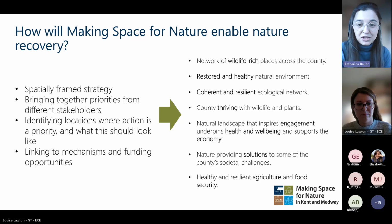It's going to identify locations where we think action for nature is a priority and what that action should look like. And it'll then help us link to mechanisms and funding opportunities. So there isn't funding directly associated with the local nature recovery network, but that's why it's really important to identify these other links that are there. And ultimately, that's meant to help us deliver everything that you see on the right of that slide: a network of well-leveraged places, a restored and healthy natural environment, and so on.